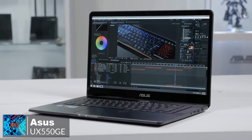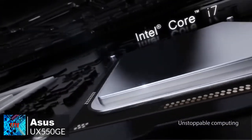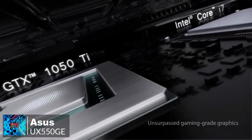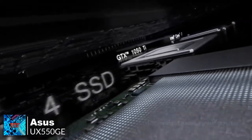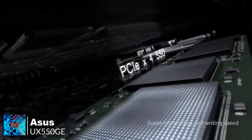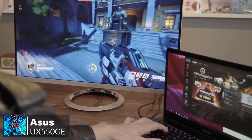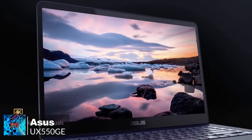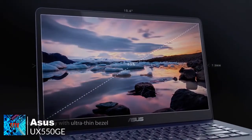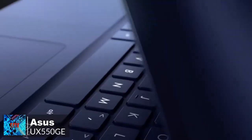On to performance, the Asus ZenBook Pro 15 is based on Intel's 6-core Core i7-8750H processor with 16GB of DDR4 2400 memory, as well as a 512GB NVMe SSD. The laptop has an NVIDIA GeForce GTX 1050 Ti GPU with 4GB of memory that drives its 15.6-inch UHD 4K touch display, featuring a 3840 by 2160 resolution.